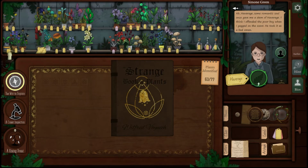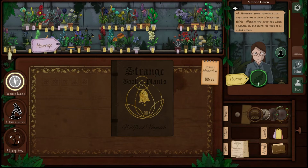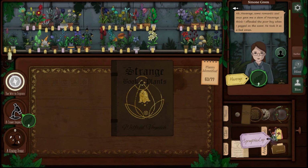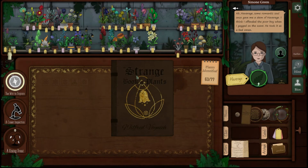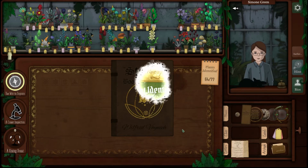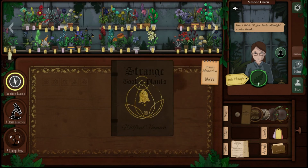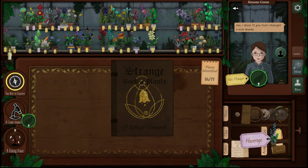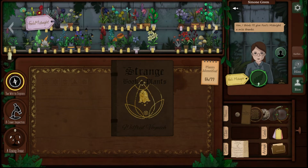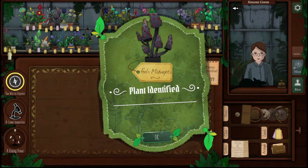63 out of 77. We going places, y'all. Haverage, we think is... Oh, wait. Spring wax cap. Yep. Oop. Haverage, we think, is this one. Booyah. Is this gonna finish off all the ones we're missing? That would be nice. Fool's Midnight. All right, here it goes. We think it's that one. Yep.